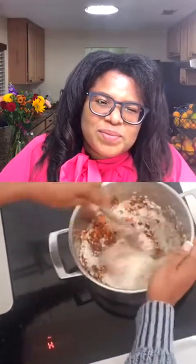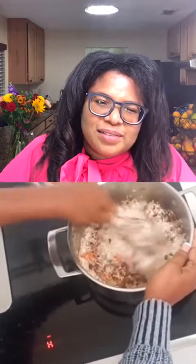Now, some people will let the water first boil before they add the rice. I prefer to do it like this because I feel like the flavors stick to the rice more. But it really is up to you. There really is no wrong or right way to making this. This is the way I prefer to do it.